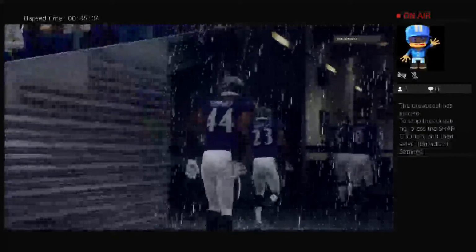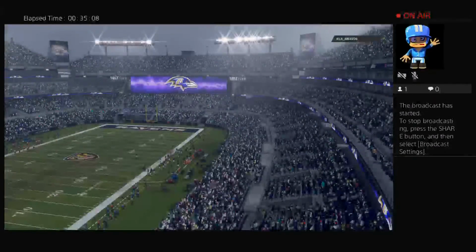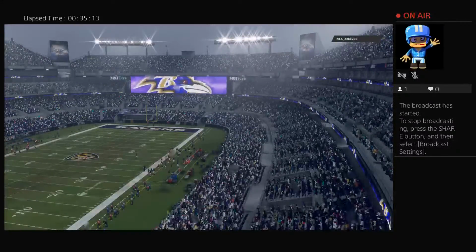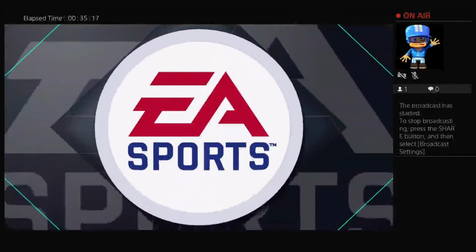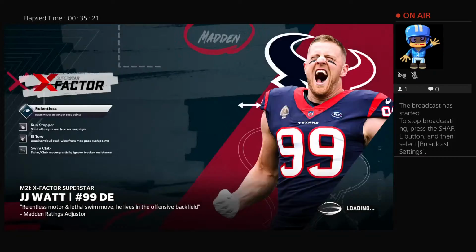So for the Ravens, they boost their record up to a strong 4-1. And they will hit the road next week for a date with the Philadelphia Eagles. Meanwhile, for the Bengals, they'll fall to 1-4 with a loss. And they'll try to get back to their winning ways next week as they head to Indianapolis to take on the Colts.